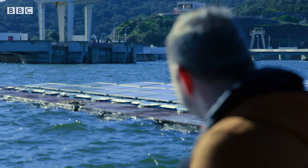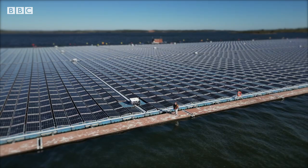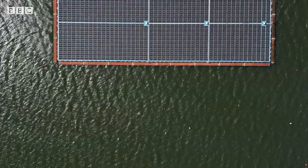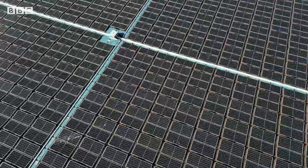I'm on the Alqueva reservoir in the south of the country to see a solar array from a different perspective. It's the size of 5 football pitches and is home to more than 12,000 photovoltaic panels. So you'd normally expect to see something like this taking up lots of space in a field. This is actually a floating solar farm, and it's the largest of its kind in Europe to be located on a reservoir. And it can generate enough electricity to power 1,500 homes in the local area. And it's a pretty impressive sight.